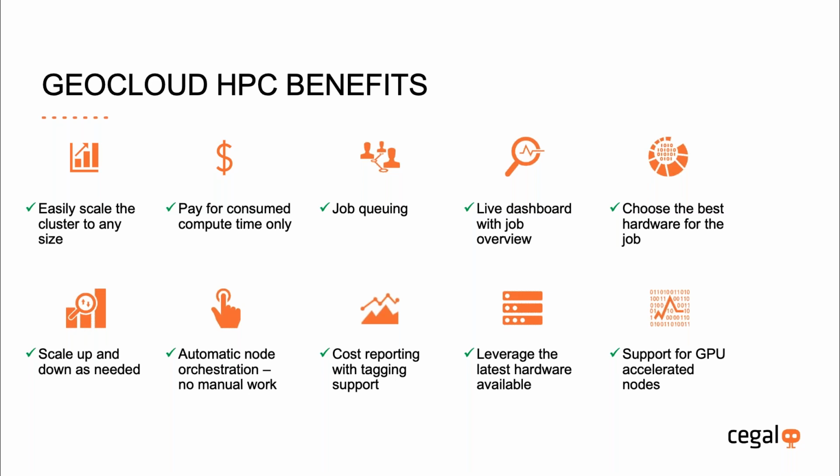By subscribing to any of the large cloud providers, you are always going to have the latest and greatest hardware. So no more 5-year investments that get outdated. We support, of course, both CPU and GPU simulators.